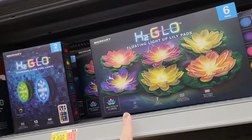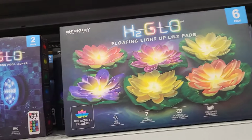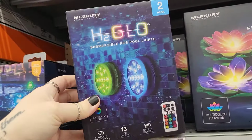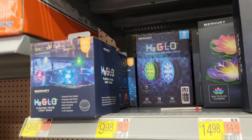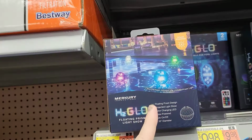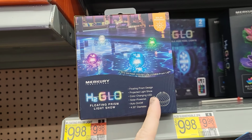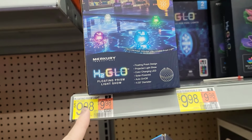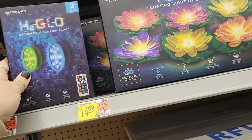I love these floating light up lily pads. These are pretty. Ooh! Pool lights. How much is all this? What do we got? Oh, look at those. Floating prism designs. Little light show. $9.98, $14.98 for lily pads.